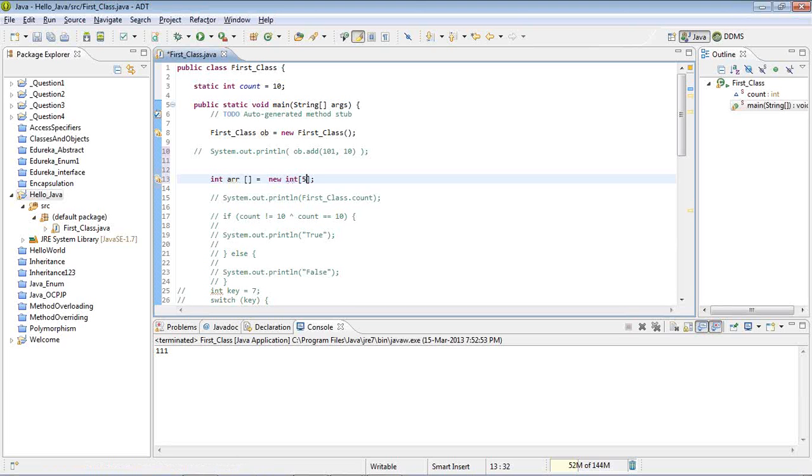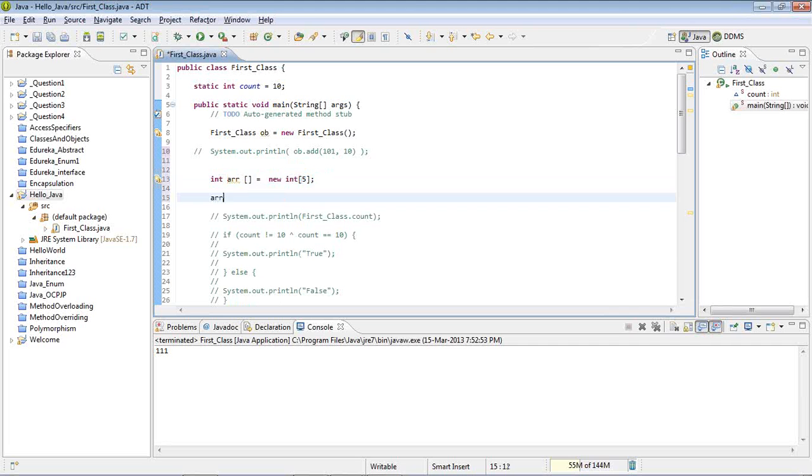of the array. So this array right here has got a name, that is ARR. It can store integer values within it, and the size of the array is 5. That means it can store 5 values within this array. You can store values in the array by index, like this: arr[0]. So it starts from 0, and the final index will be 4. 0 to 4.